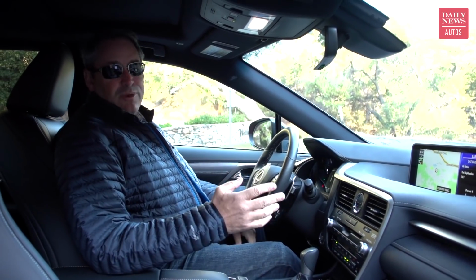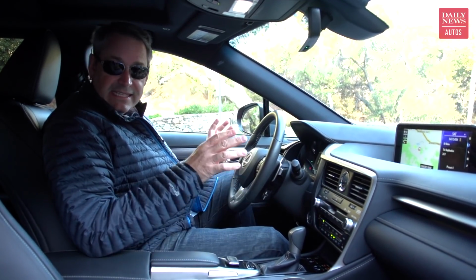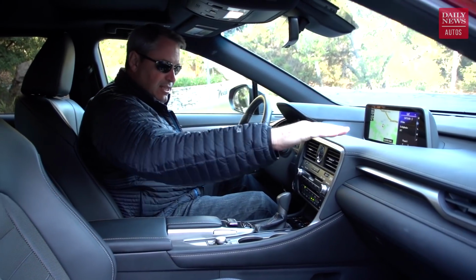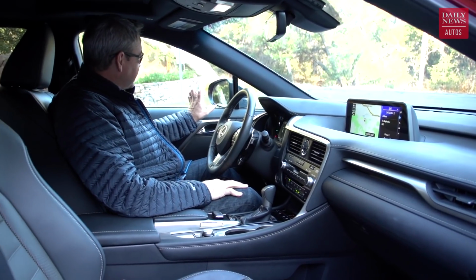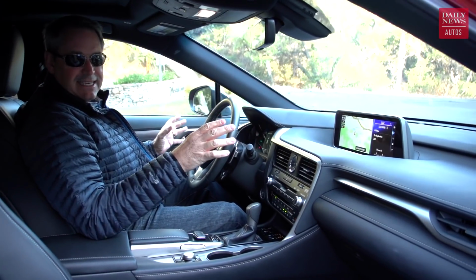Okay, so I'm not a big fan of the way the RX looks on the outside, but I really like what Lexus has done with the interior of this vehicle. You'll notice that the dashboard is kind of stepped and layered, and it's cut down from the windshield in order to improve visibility. And then you've got these big side mirrors and these front quarter windows. Makes it real easy to see out.